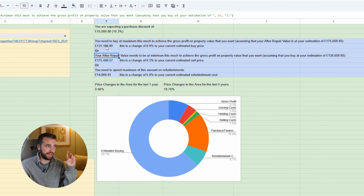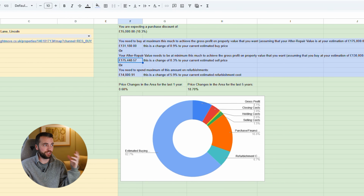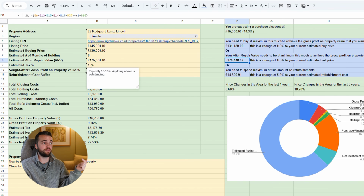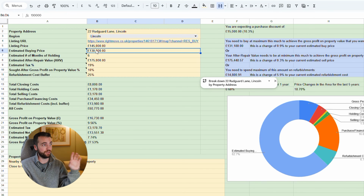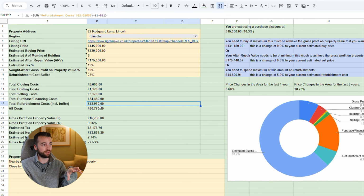So based on now the renovation cost that we've estimated, I would need to sell it for just over £175,000 to make sure that I'm achieving my sought after gross profit increase on property value as a percentage, which is 10%, which is, as we said, 35% above the initial hopeful buying price that we were looking at. And it also tells me that the maximum I can really spend on my refurbishments is £14,800. So almost £1,000 more than the refurbishment cost that I've estimated.